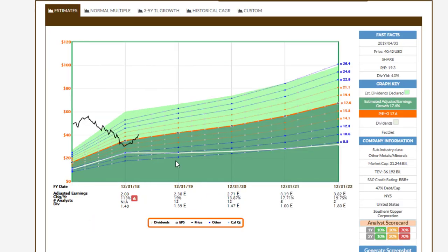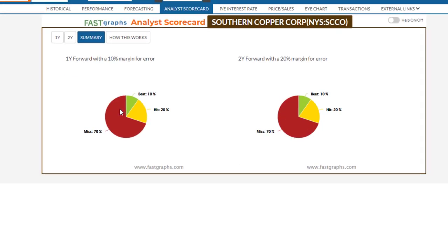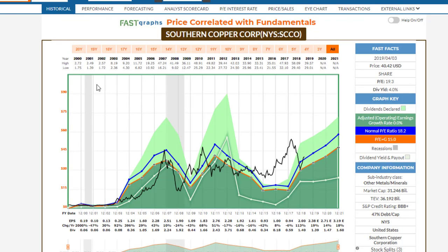So when you're looking at forecasting, you have a really nice forecasting graph here that looks like this stock would be very attractive. But then when you check the analyst scorecard, you find out that the analysts are missing, or in other words, this company underperformed analyst estimates about 70% of the time. So that means I wouldn't put too much credence on this. I'm not saying these are horrible companies. I'm just saying these are not buy and hold investments for long-term investors. They're way too unpredictable in my way of thinking.